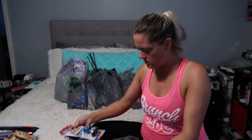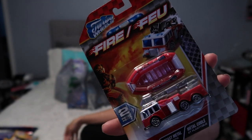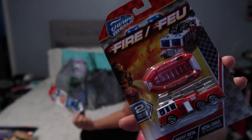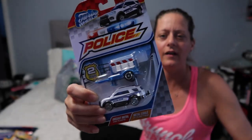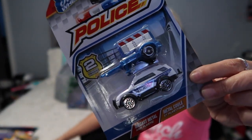Next up, apparently I thought Jackson needed some little treats. I always get the girls stuff when I'm out and about. I never really get him anything. So this is a little fire truck with a little rescue boat. So there's that. Here is a police car with a little trailer. Oh, he's gonna love these. I forgot I got those.